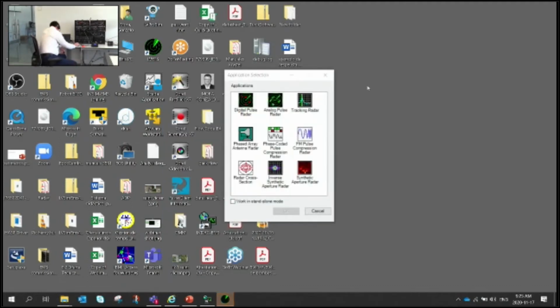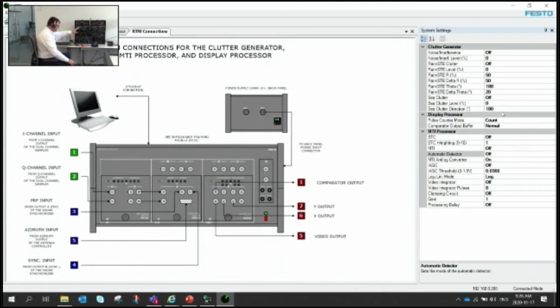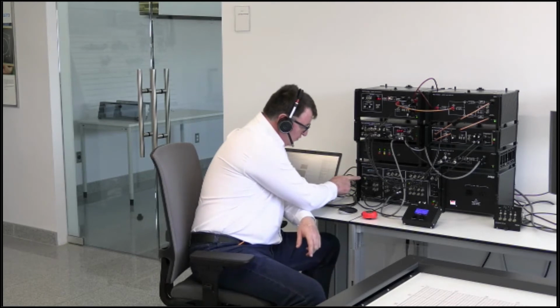And I'm going to choose the analog pulsed radar. And it says connecting to the reconfigurable training module, the RTM. So Francois is giving me right now a picture in picture. So here we have our modules. Can make it larger for now. Thanks, Francois. So here we have the training module.